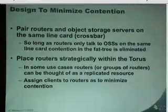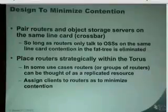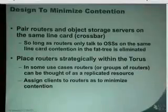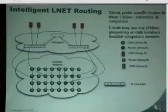What we can do is try to pair communication in such a way that you stay within a crossbar switch in the InfiniBand network. You could do that just by creating a bunch of o2ib Lustre networks and splitting everything up, but it would be kind of ugly, to say the least. It also creates a problem for other systems that maybe don't have routers defined for all these different networks.